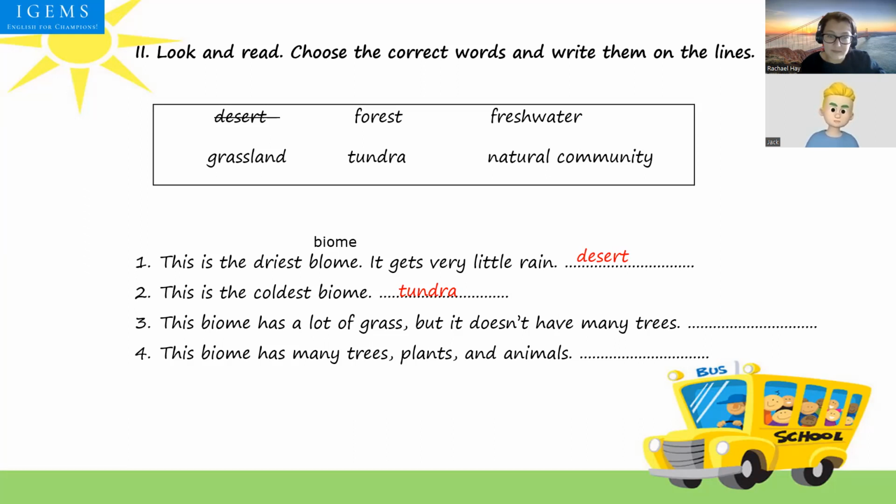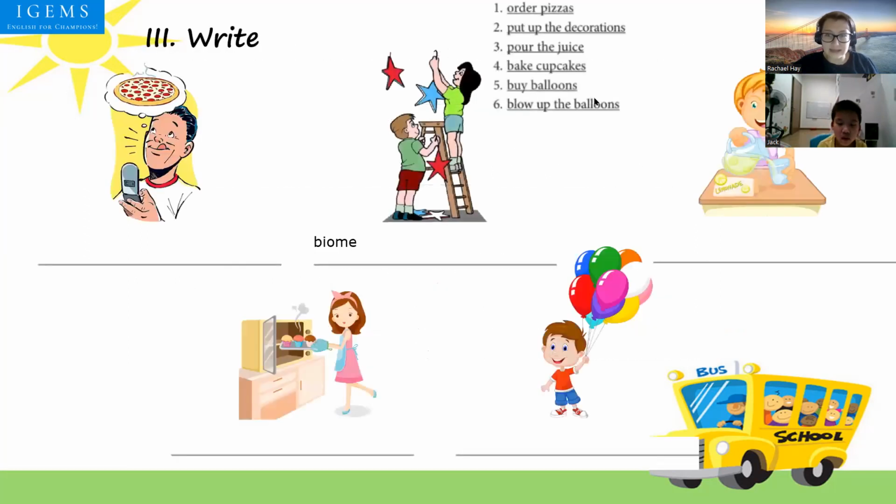Number three. Grasslands. Good, grasslands. Okay, number four. Forest. Forest, good. Okay, well done. So far, you're doing very well on your test.